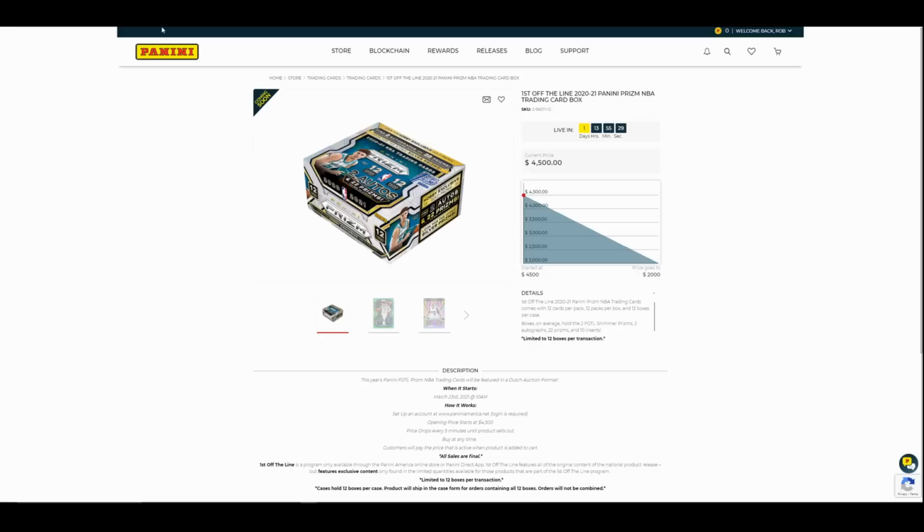First off the line, Dutch auction starts at $4,500, ends at $2,000. Where do we think this ends up? So initially, my gut said around 3,000, 3,100 ish would be my guess. It usually sells out a little bit above whatever the hobby boxes are pre-selling for. With the LaMelo injury, I will be curious to see how much it affects things, if at all.